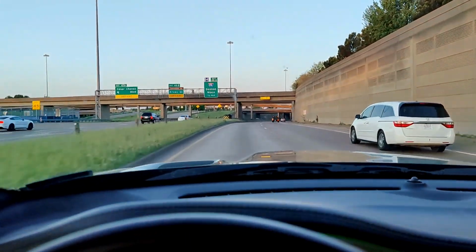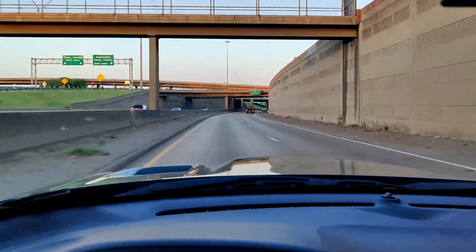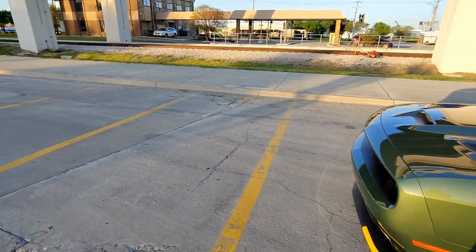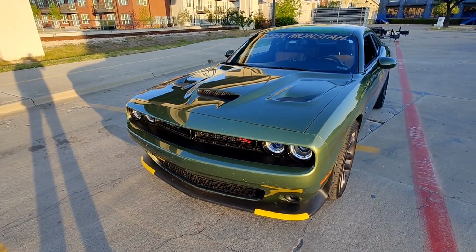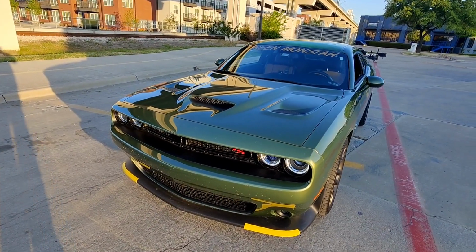So we're gonna get over here, get our merch, and then I'm gonna give you guys a quick walk around of the new car, because it's totally different. Now keep in mind she needs a bath, and I got to get the bugs off the front of the car. We came up here to get this merch, which I'm gonna show you, the t-shirts, in a minute.